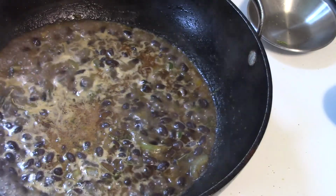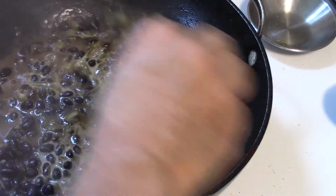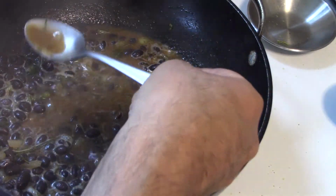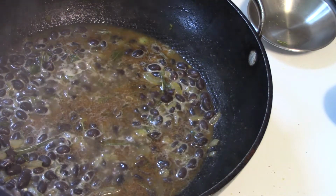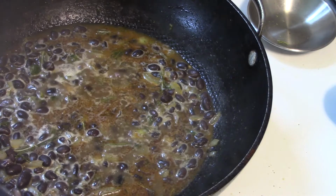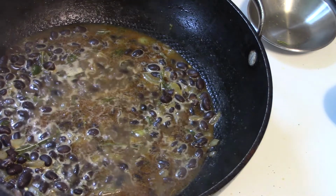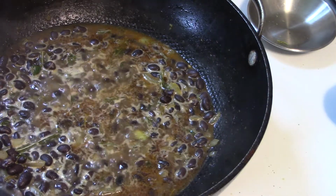I'm going to turn this down, let it simmer gently while we make our tortillas. Let that liquid evaporate. Let's give it a taste. Oh, those serranos have a nice kick. Alright, let's let that do what it wants to do.